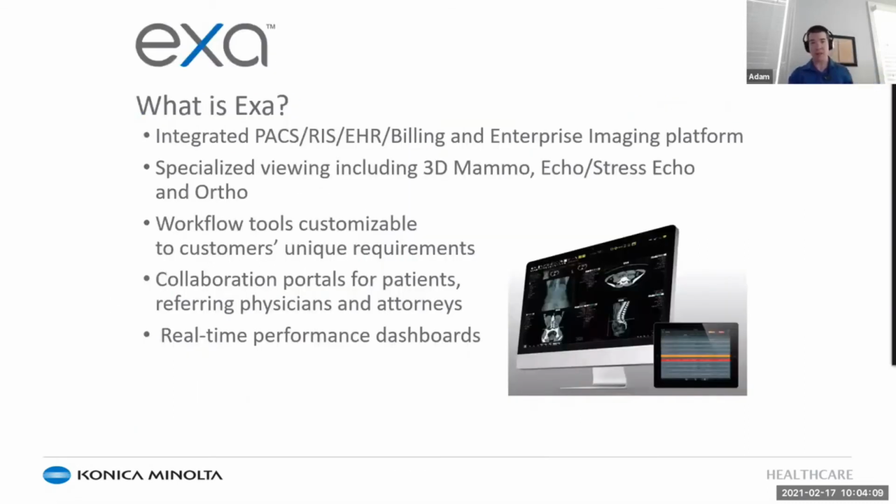Jamie, if you'll advance to the next slide for me real quick. So you see quickly there on the screen a little bit about what our platform offers. But we're a single database solution, which is something that's kind of unique in our field. Most of our large competitors don't offer a solution where the PACS, the billing, and the radiology information solution all live in the same database. And that makes us a little bit unique in this space, and is part of the reason why we're here today talking about the database side of our platform.